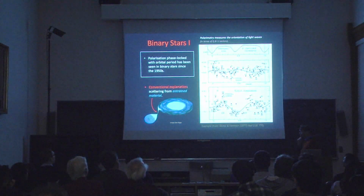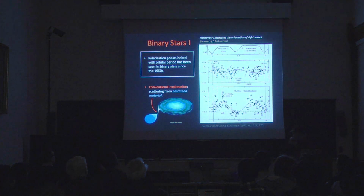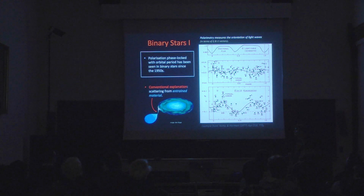Okay, so that's the first of the new polarimetric mechanisms that I wanted to tell you about. The second one has to do with binary stars. I'm running a little bit behind. All right. So binary polarization has been seen since the 1950s. So you get this sort of characteristic curve with two bumps as one star moves around the other one. And the conventional explanation is that you've got gas entrained between one star and the other. This is true for Algol, and for that reason, people didn't think they can learn as much about the photosphere as they expected. So this material here becomes an asymmetric scattering medium, and so the polarization changes as one star moves around the other from our point of view.